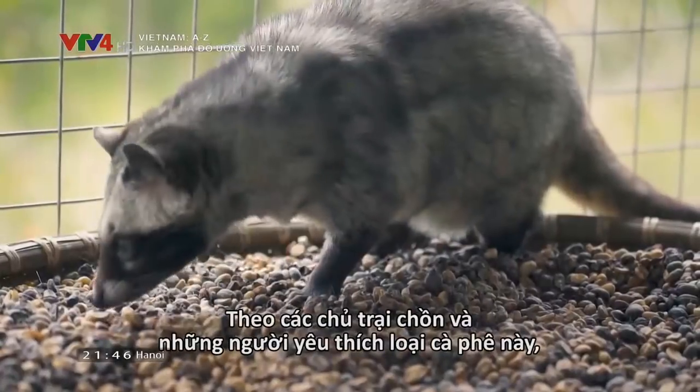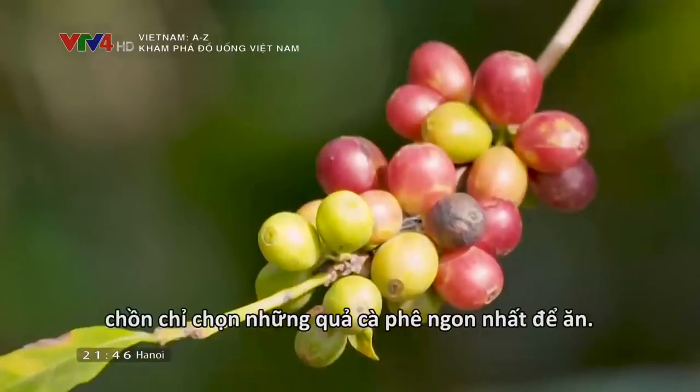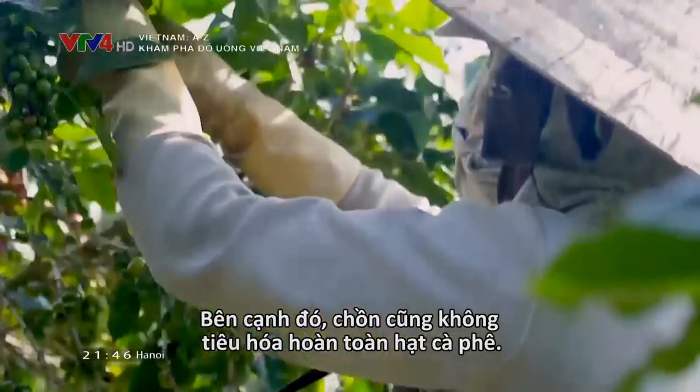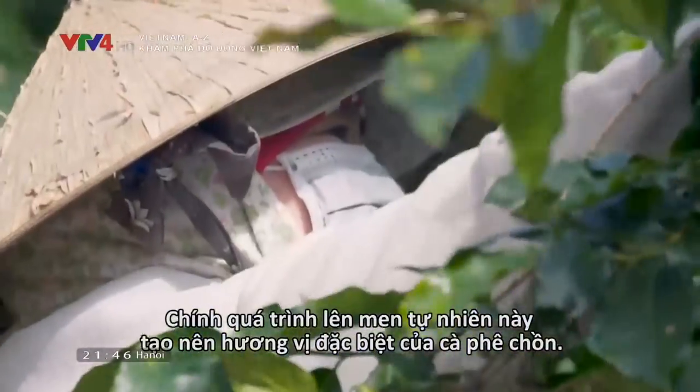According to farmers and fans of weasel coffee, weasels only eat the best ripe coffee cherries, and they do not fully digest the seeds. This alters the composition and the flavor of the coffee beans.